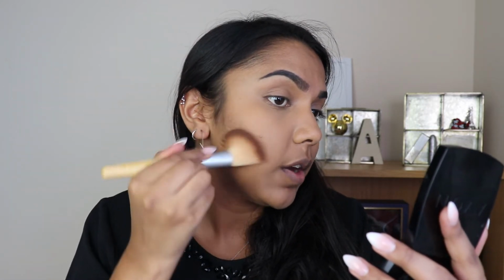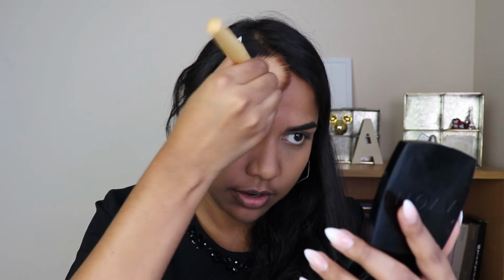Moving on to bronzer, I love using the NYX matte bronzer. I find that this works really well with my skin tone, but you can use whichever bronzer you feel comfortable using. I honestly find that this just looks really good with my skin. And I started using this new bronzer. I did speak about it last year, where it kind of diffuses the bronzer product on my cheeks. And yeah, I just bronze my cheekbones as well as my forehead. Big forehead gang.